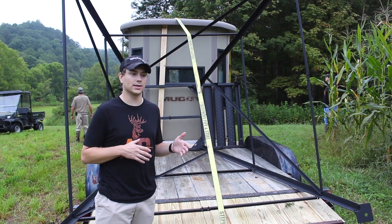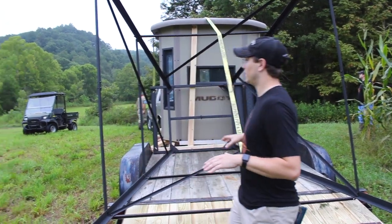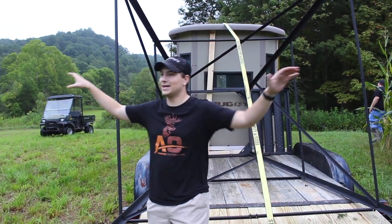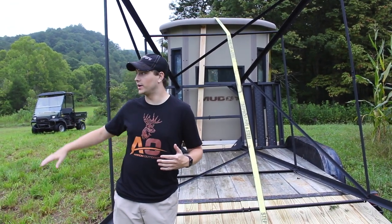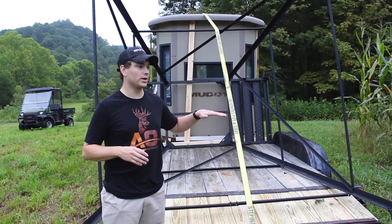It's about 8 o'clock, like I said, and we're going to put it right here on this big point that overlooks three or four fields. We've got corn on both sides, and we've got some trails and some good travel corridors on each side, and a creek running down right in the middle of the property. So it's an ideal spot. We've got a high point here.